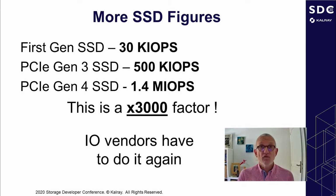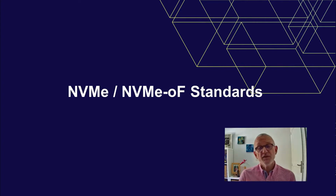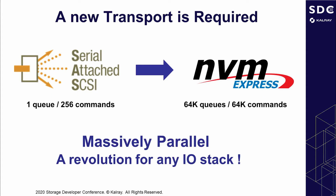So guess what? IO vendors have to do the job again, and they have to reconsider the IO stack completely, because no single server can sustain that load. So it's interesting that all the things are running across standards, and that's very important. I told you that the need of an evolution from SCSI to NVMe was very important, because the way we address the device is completely different. And very happy at Calray, because we are talking about massive parallelism, to say that we have a protocol to exchange data in a massive parallel way. So this is really a revolution for the IO stack.